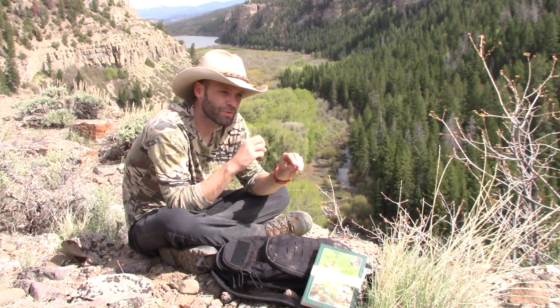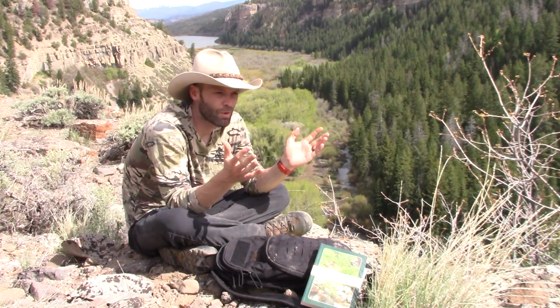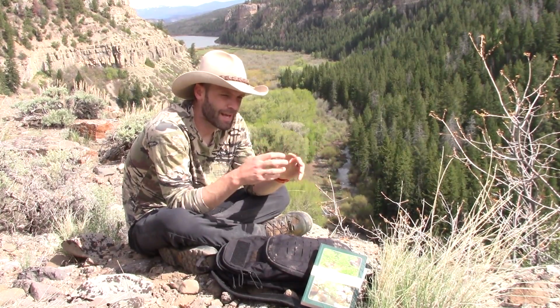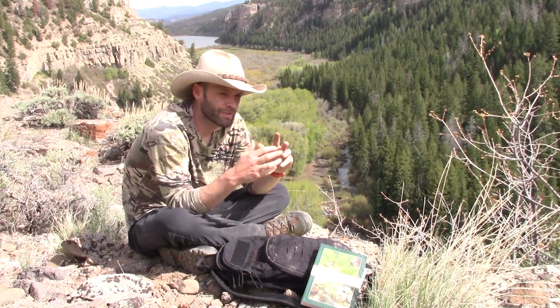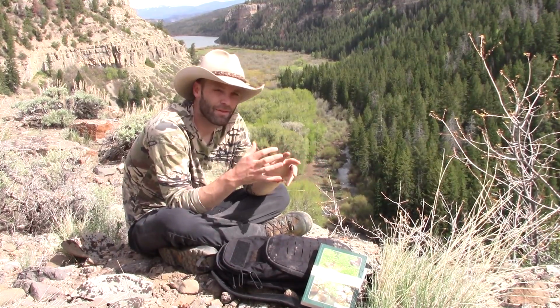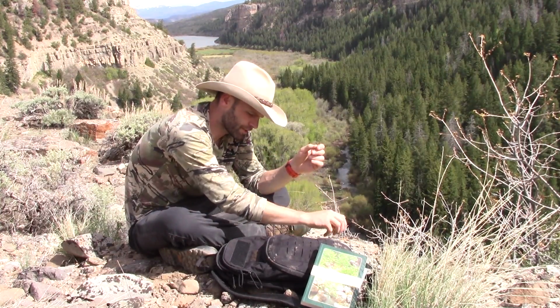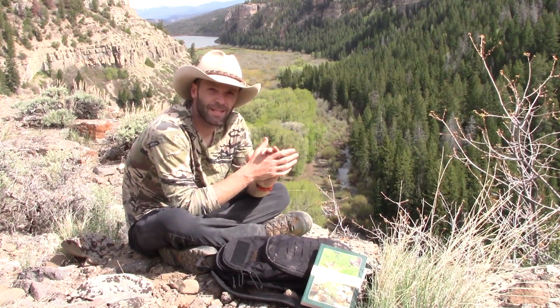So if you see cattle, you don't just say, oh, my hunt's over. Or if you see a lot of elk, you gotta realize that under different circumstances, they play together a different way in terms of this vegetation. So anyways, that's the introduction and the overarching concepts.